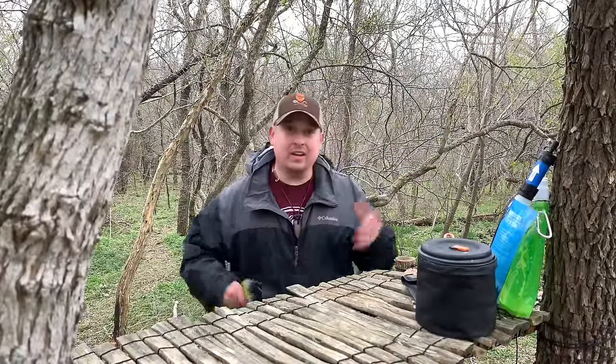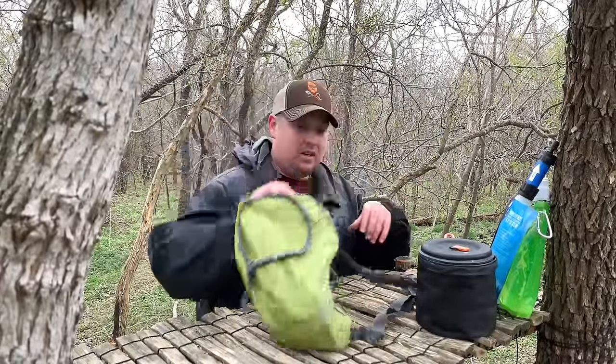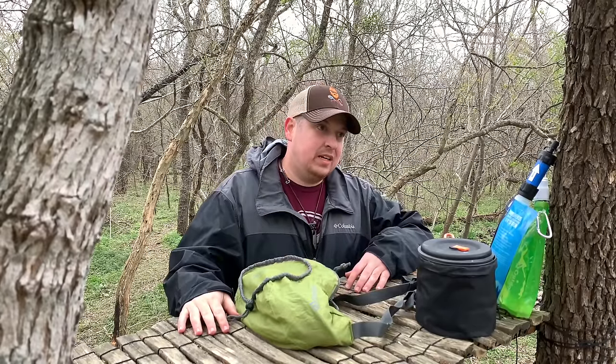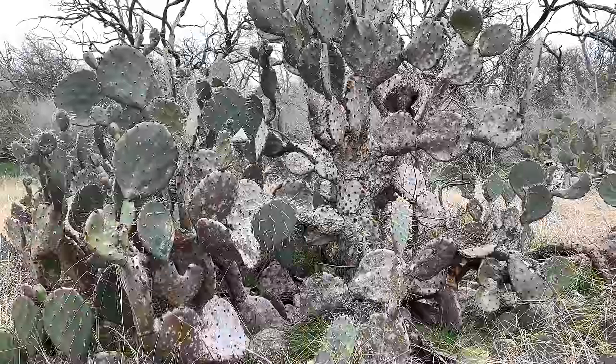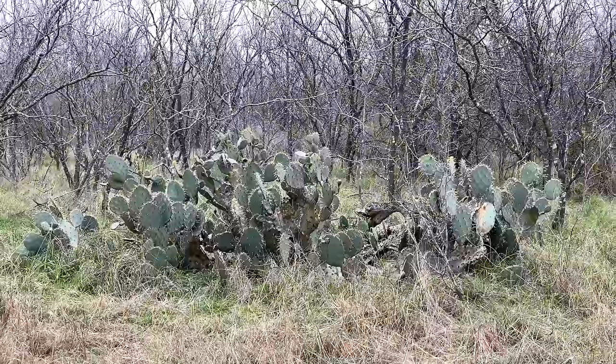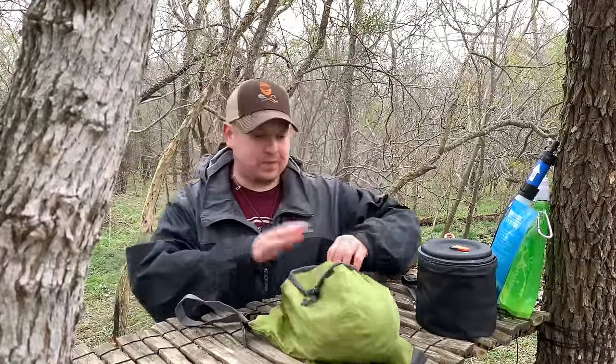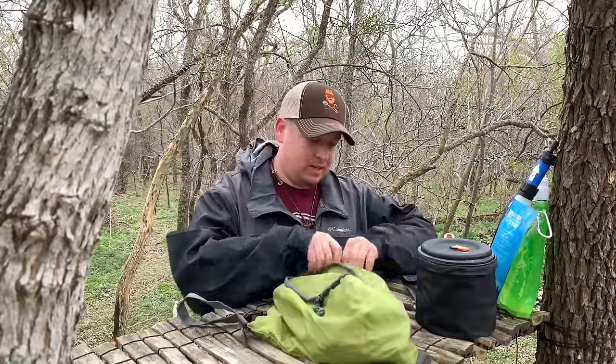Well, all in all, I am mad disappointed in the lack of cactus petals and cactus fruit. To be expected though, it's winter. Not a whole lot I can do, but I've got some pecans.